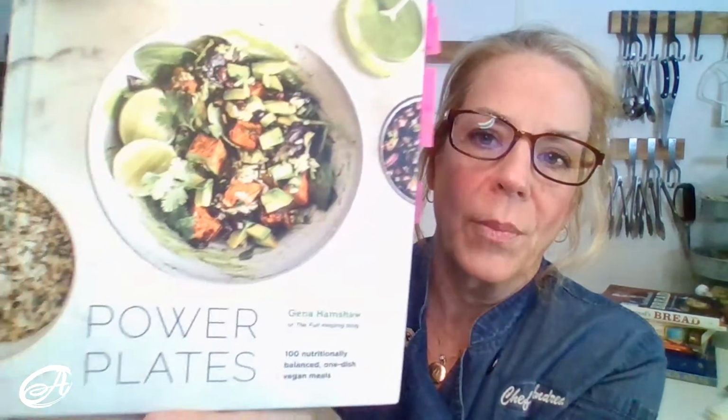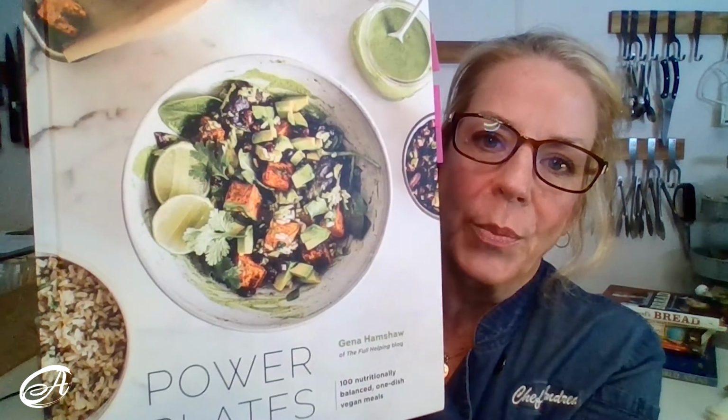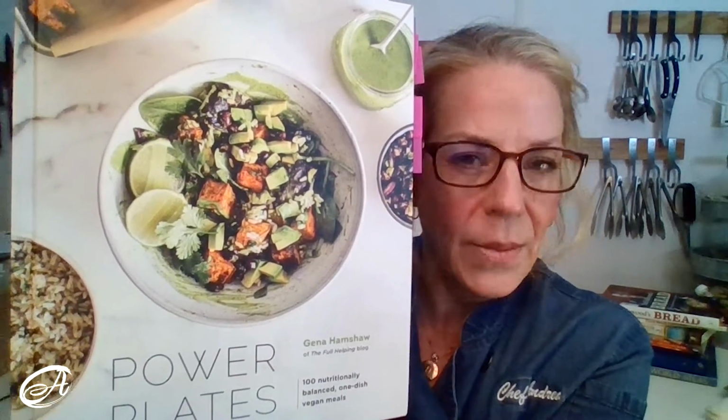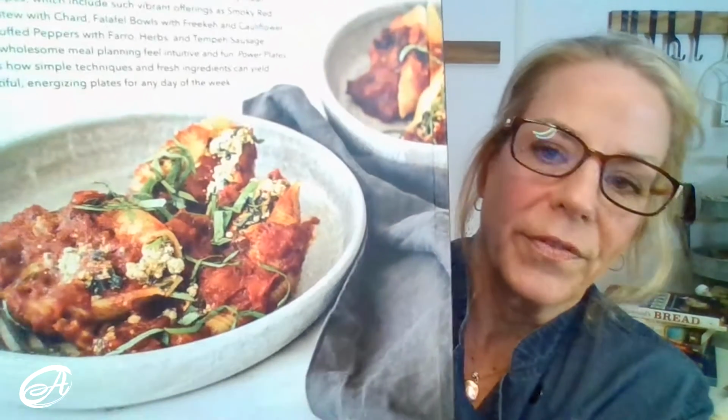I'm happy to share. But what I loved about Power Plates, first and foremost, look at the cover of this book. So already it's gorgeous, right? I mean, just that beautiful bowl just looks healthy and nourishing, and like so much texture. You can just see it being incredibly satisfying. It's absolutely gorgeous to look at. And then on the back is another beautiful photo.